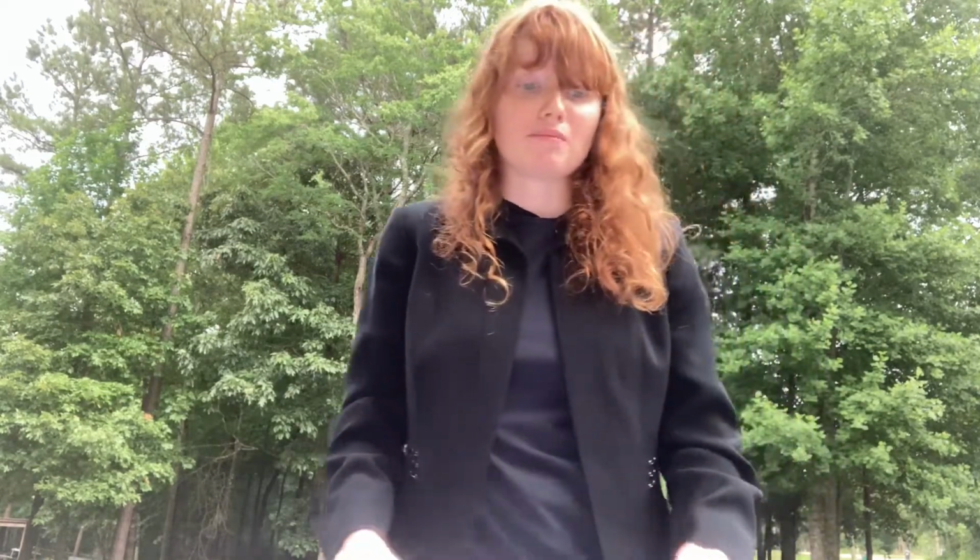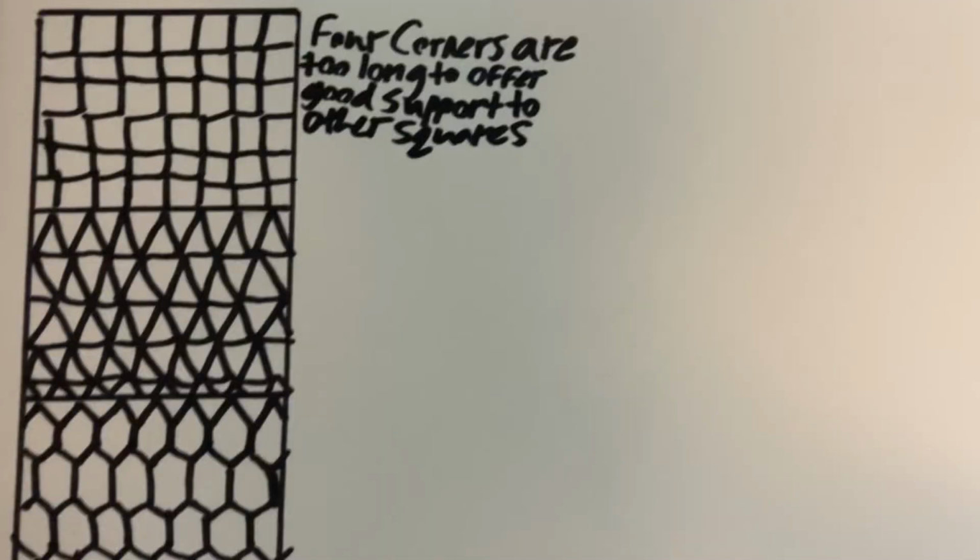Duh. That is incorrect. Let me explain. 4 corners are too long to offer good support for the wax cells. They would just crumble in, and they can't support the other squares. So that is the wrong answer. So sorry. Keep trying. Okay, who will go?